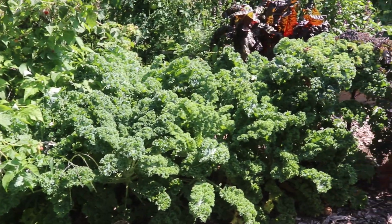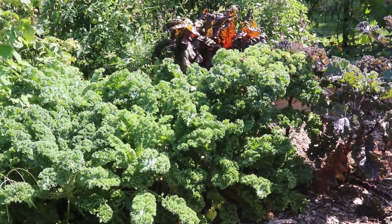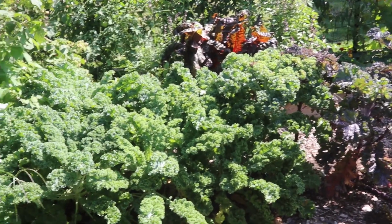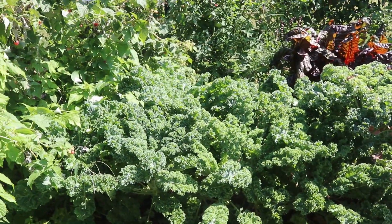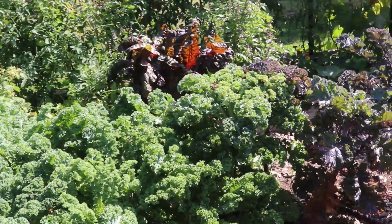In here, the kale is still looking lush. I am gonna taste it just to make sure it hasn't gone bitter with how hot it has been. If it still tastes good, I'm gonna harvest a bunch. Otherwise, I'm gonna pull this out, give it to the chickens, and then we will replant some more kale for fall.